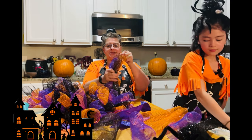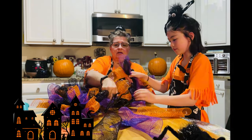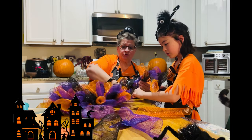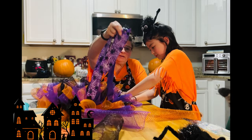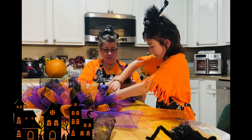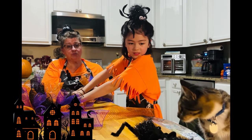Then you group the 3 together. And then the wreath has its own pipe cleaners. And so then you use those to attach them. But on this one, I'm going to add, oh, these are sticky. I'm going to add ribbon to this one because this is the bottom of the wreath.